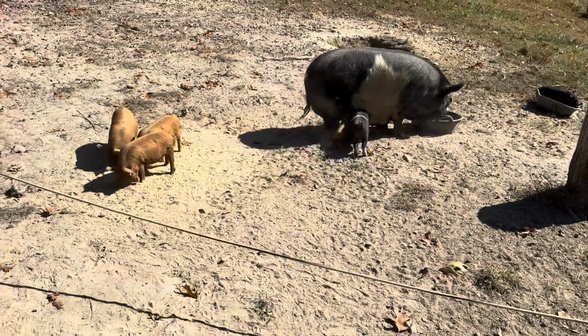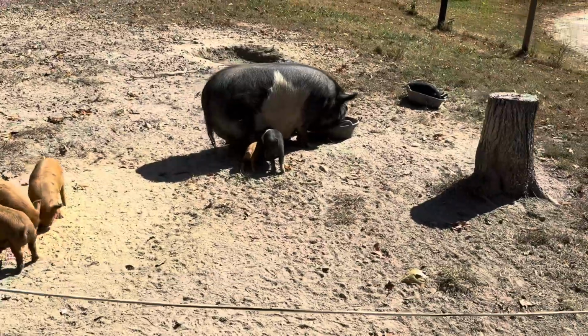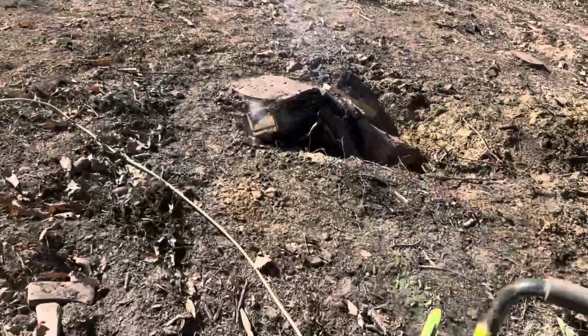We're going to go over here and get back to work on some stumps. Josie's pulling my electric cord down on me. Here's that stump.